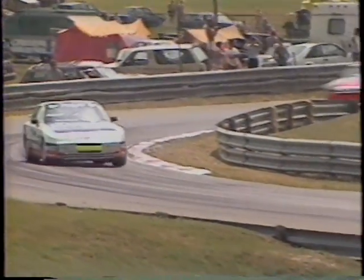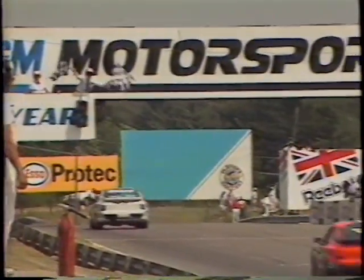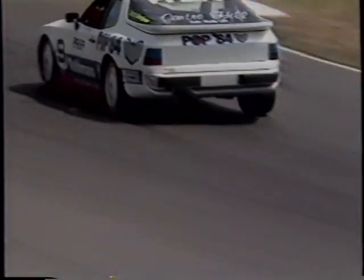Through turn 9, Goodyear still pushing it hard. Spinard right there in 2nd, but it looks like it'll be Scott Goodyear as he brings the Pop 84 Porsche to the line. He'll take the checkered flag for the win. What a start for these brand new Porsche 944 turbos. Some terrific racing in the first race of the Rothmans Porsche Turbo Cup.